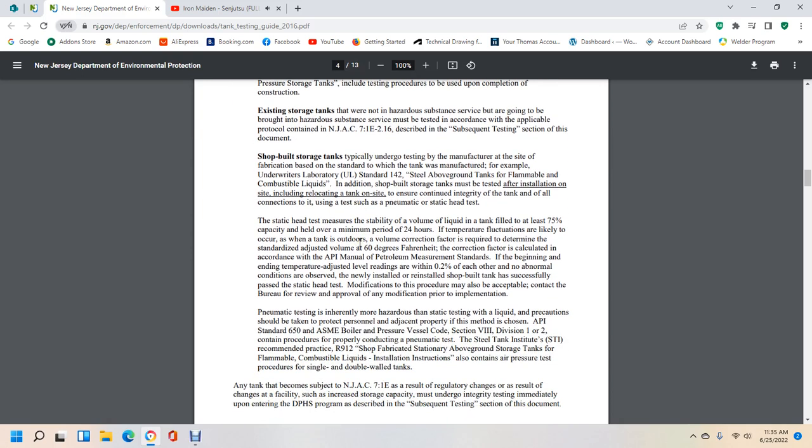The static test measures the stability of the volume of the liquid, with the tank filled to at least 75% of capacity, over a minimum of 24 hours. If temperature fluctuations are likely to occur, as when the tank is outdoors, a volume correction factor is required to determine the standard adjusted volume at 60 degrees Fahrenheit. The correction factor is calculated in accordance with the API Manual of Petroleum Measurement Standards.